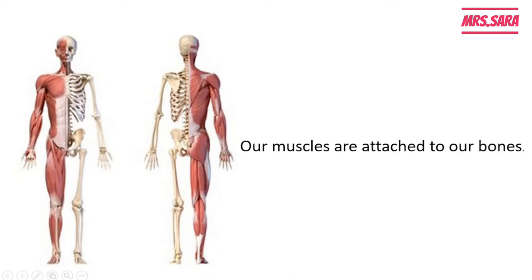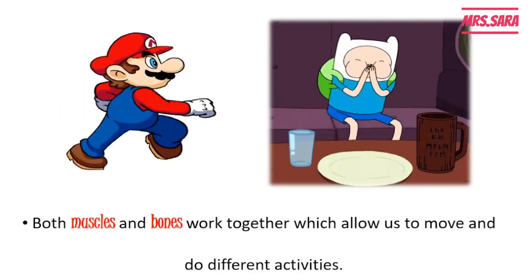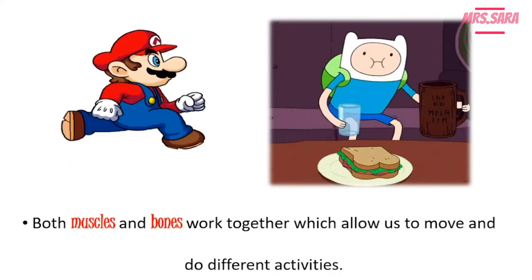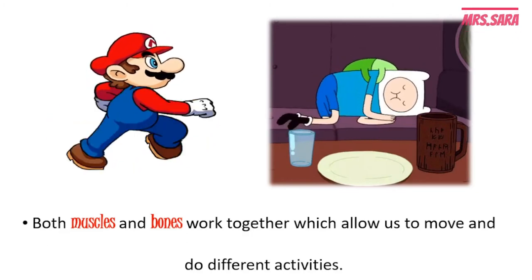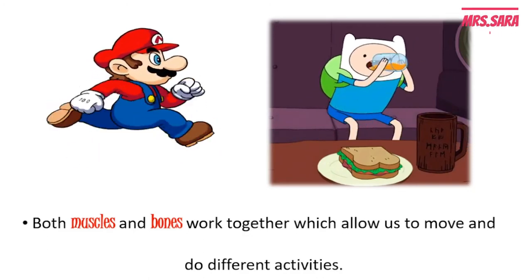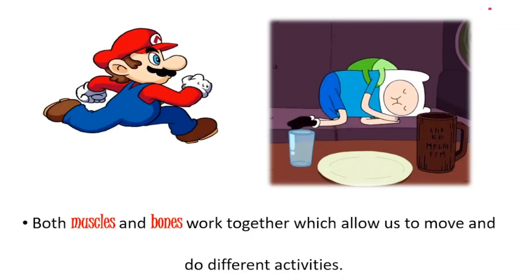They are attached to each other, so we move when the muscles and the bones are attached to each other. Both muscles and bones work together, which allows us to move and do different activities. So you can run, you can walk, you can jump, you can eat, you can drink, you can sleep. We can do all those activities when the bone and the muscle work together, okay?